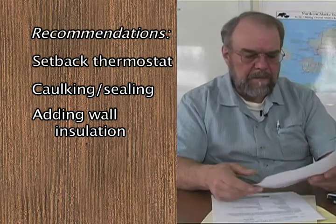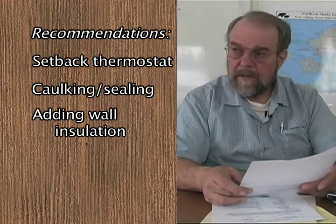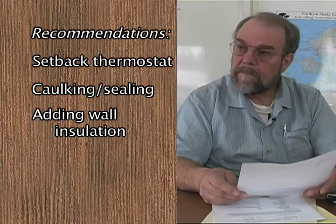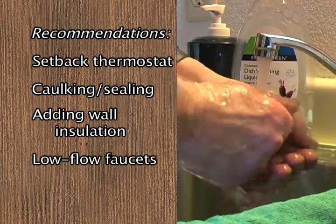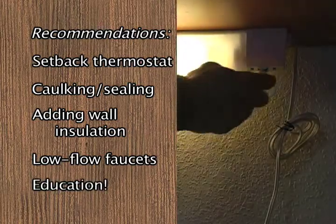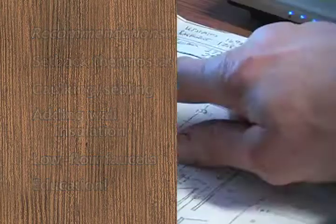So what we have is the walls and doors being the highest loss area, and that's an estimated cost of about $1,000 a year, right, for energy that pours through the walls. Phil also recommends installing low-flow faucets to cut down on water consumption and save heat and electricity. Finally, education, so the occupants know the best ways to save heat and power in their everyday activities.